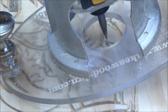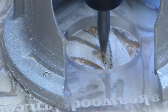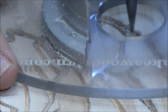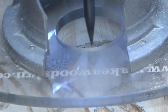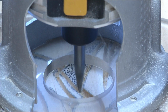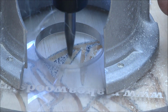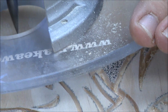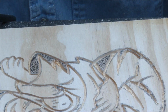Hang on, I've got to put my fingers on it. Finish this up, taking this little stuff out and giving myself a little more room, and we'll come right back with the 90 degree.